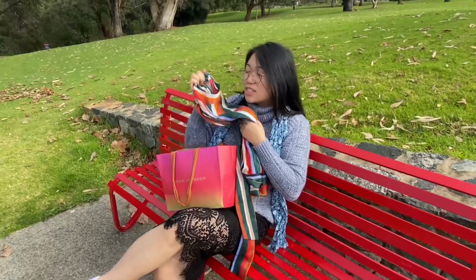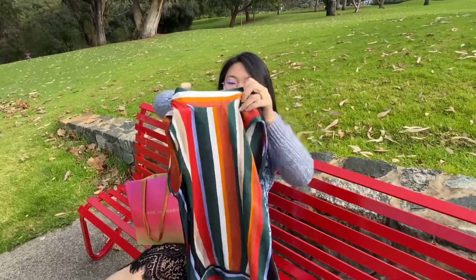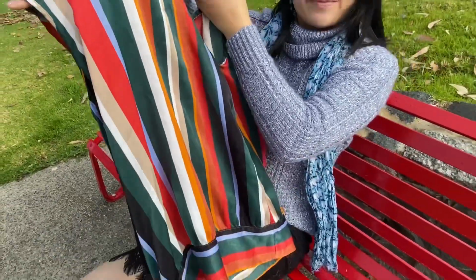And I just love the colors. It's so vibrant and nice. I love this like tiny bit of blue here. Yeah, what do you guys think?